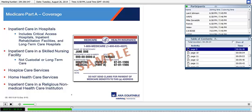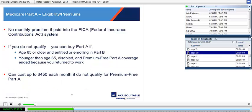Thank you. Continue. Sure. So when you look at Part A, it's really synonymous with care related to being in a hospital. It can also include hospice, home health care services, et cetera. For many folks, Part A is going to have no monthly premium. Generally speaking, if you're eligible for Social Security, you're going to be eligible immediately for Part A. So if you're paying into the Social Security system, or what they often call FICA, you're going to be automatically eligible for Part A. If for whatever reason you're not eligible, you can buy into Part A if you don't qualify.